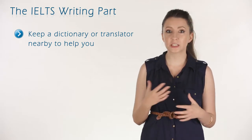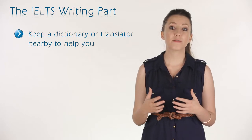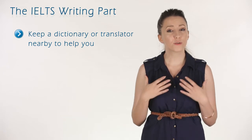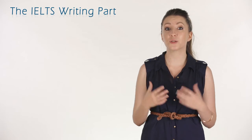Now is the time to learn. So keep a dictionary nearby or a translator to help you with your words. However, the closer that you get to the exam, try not to use them. Don't feel bad if you need to use these types of tools at the beginning. It is a learning process.